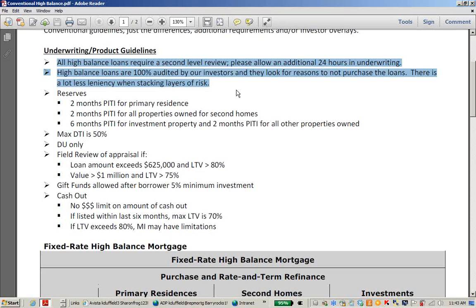So overall, conventional loans are kind of randomly audited, but on these high balance loans, they are 100% audited, and it feels like they're looking for reasons to decline the loan. They look at every piece of data, and they look at the underwriting guidelines. If anything is missing or there are any violations, it's just an immediate buyback. And these are huge loans to buy back. They're big investments. Just the sheer size of the loan itself makes it a high-profile loan for us and for our lenders.